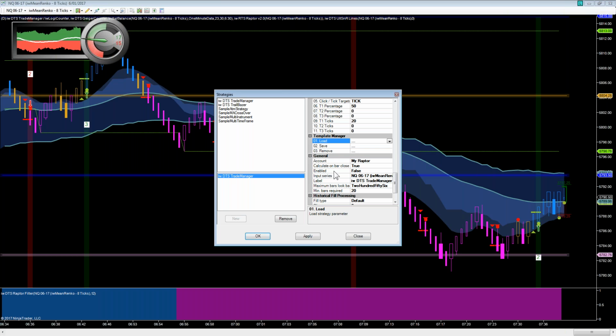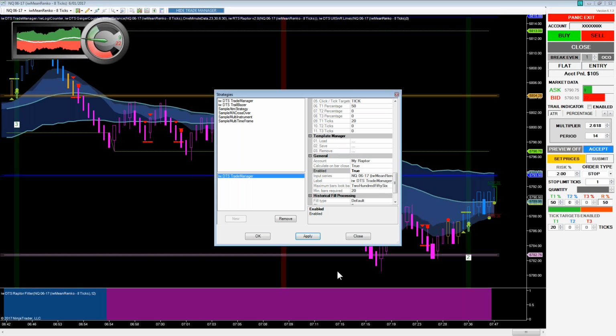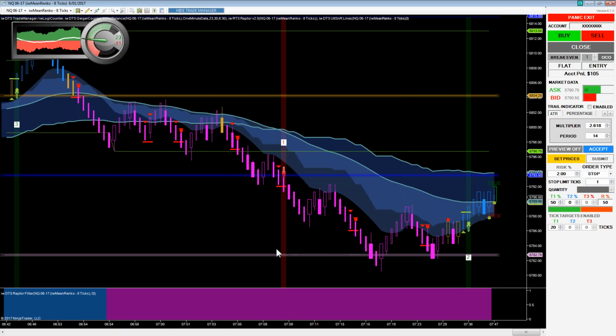Last thing, remember to go here to Enabled. Turn things back on and apply it, and now you will have your new changes, your auto break-even feature.